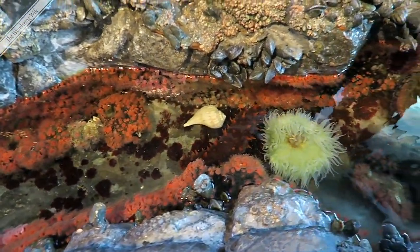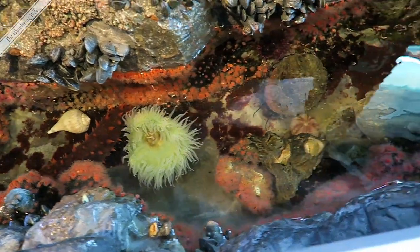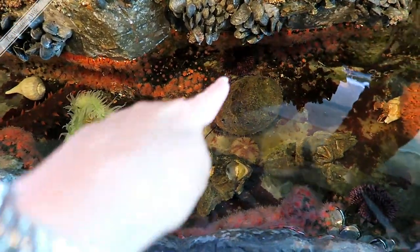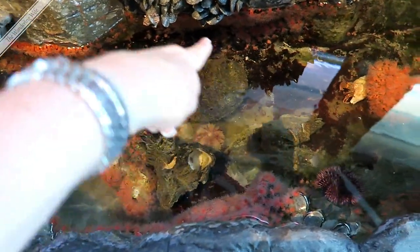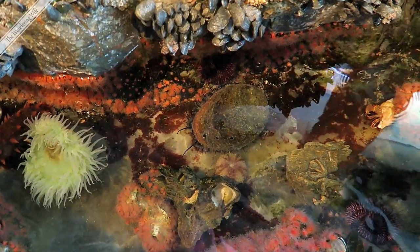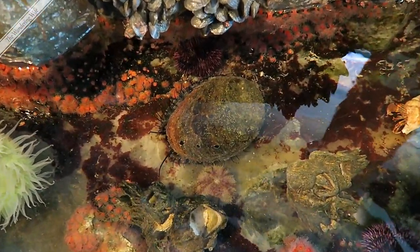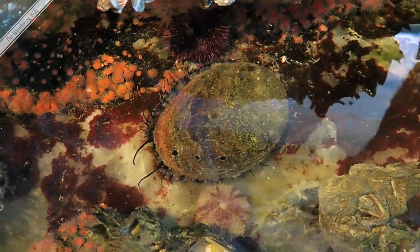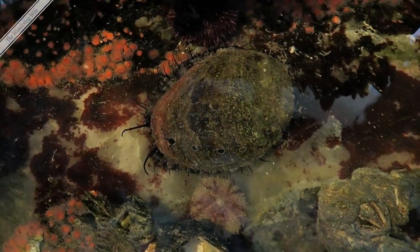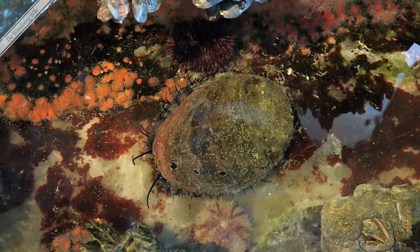We have a tide pool, we have an anemone, some sort of crab. What is that guy? That's a hermit crab. This big one? Oh, no. That flat one? That's an abalone. I've never seen a live one. Gorgeous. Yeah, that's the inside. They're really cool. And this is about a $300 to $400 shell right here. Really? Because of the jewelry that they make out of it.